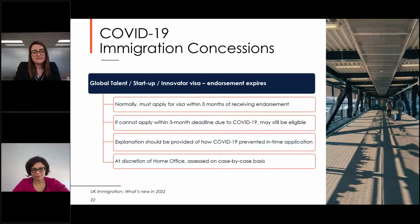So just briefly with these 3 routes, the global talent, startup, and innovator. As you probably know, they all require an endorsement. Normally you must apply for the visa within 3 months of being awarded the endorsement. If due to COVID you cannot apply within the 3 months, the applicants may still be eligible. They must provide an explanation as to why COVID prevented this application in time. It will be at the discretion of the Home Office, and it is assessed on a case-by-case basis.